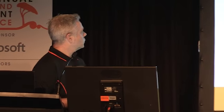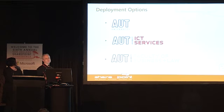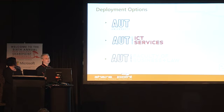And what about our deployment options? Initially this project was called a pilot, but in effect what we created was a prototype that we will roll out across the university. One of the first decisions we had to make was where we were going to create this prototype. The first option was AUT University, but it was decided that this environment was too big, too complex, and would probably be too risky.